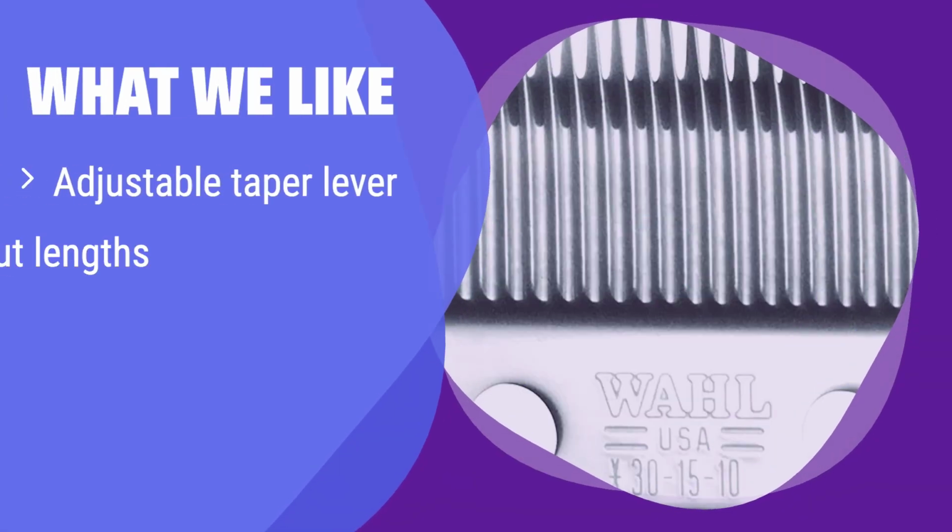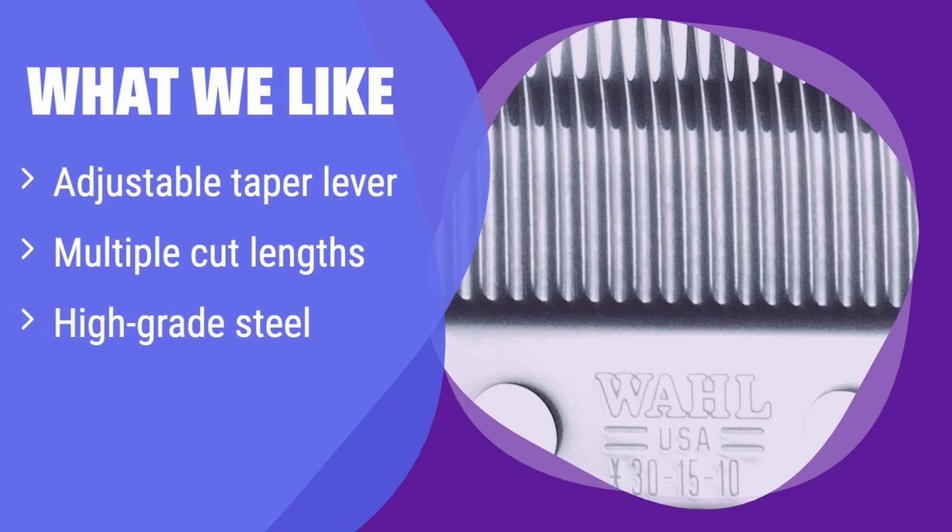What we like. Featuring an adjustable taper lever, this blade set offers versatility with number 30, number 15, and number 10 cut lengths in one. Made from high-grade stainless steel for smooth hair feeding. If you appreciate the convenience of multiple cutting lengths without switching blades and groom various animals, this Wahl adjustable blade set is ideal.